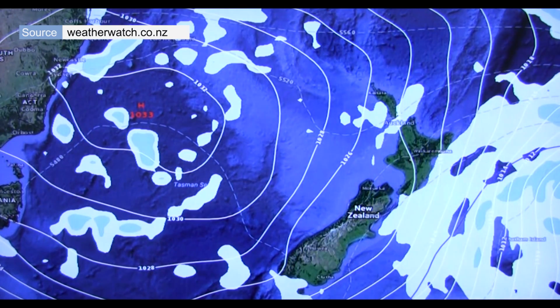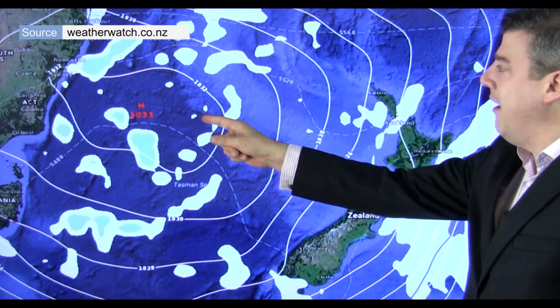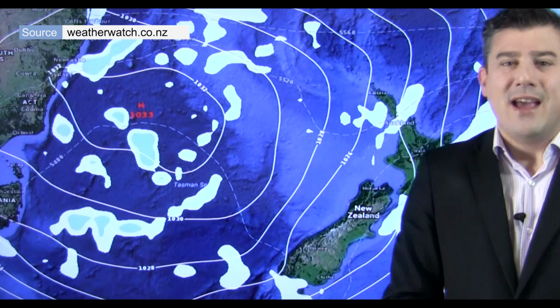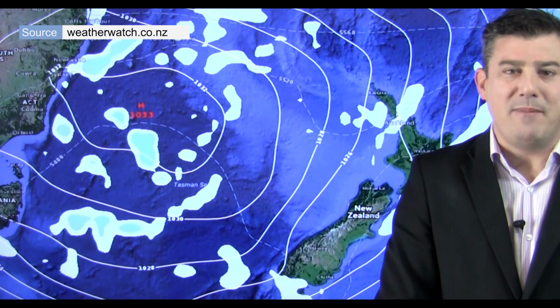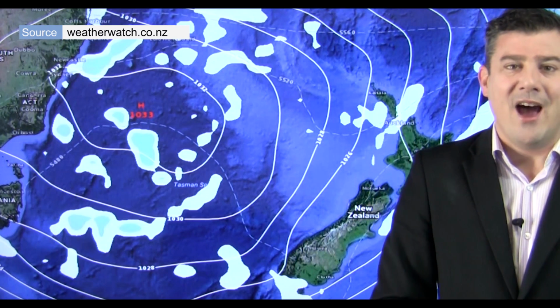If I just step off the map, step off the screen, you can see that southerly still blowing through with showers coming in for those eastern areas. Maybe a shower clipping Northland and the north of Auckland, but the key point here, this big high rolling in for the weekend. It may not be perfectly sunny everywhere, might be a little bit of anticyclonic gloom, but for the most part it's looking like a calm weekend.